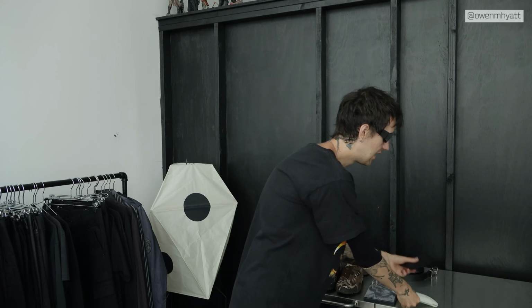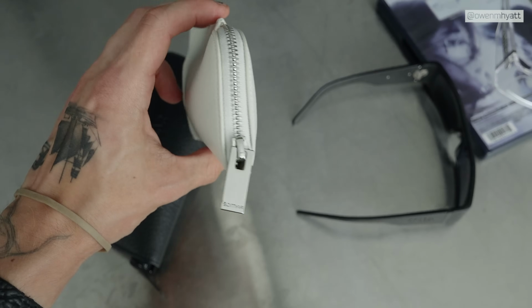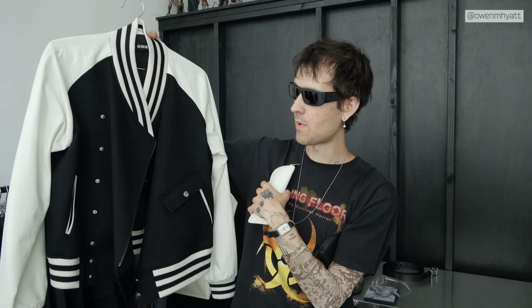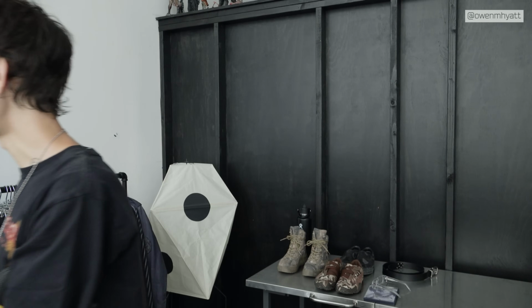In addition to the glasses, they come in a really nice case as well. The clear ones come in this white case that has the Somar zipper on the side, and the leather from the white case is actually the excess leather from the sleeves of the Norin varsity jacket, which you guys might remember. We had some leftover scraps of this leather, and so we just turned them into some cases and got the Somar logo embossed, trying to be as resourceful as possible.